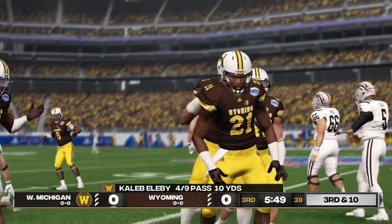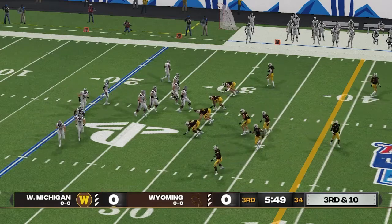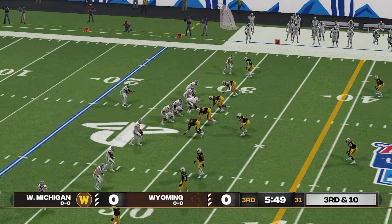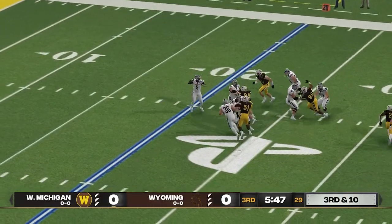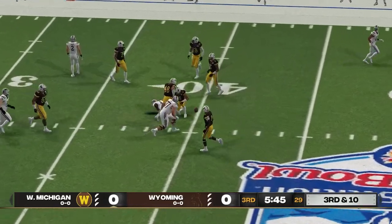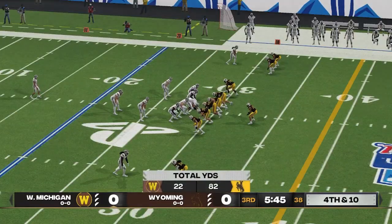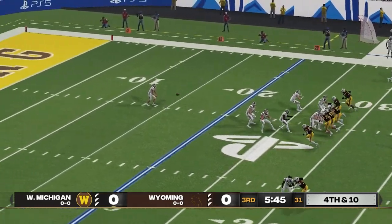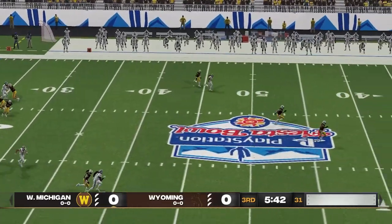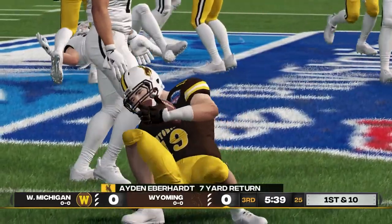Even though they didn't sack him, the pressure was still enough to force a bad pass. If you can get in there and disrupt the pocket, then the quarterback is going to have a tougher time getting the ball to his playmakers. They come out in a five-wide set. Quick strike and he drops it. He's taken down at the 39.